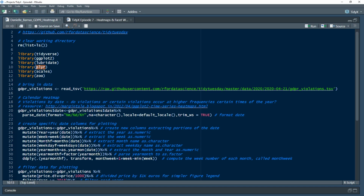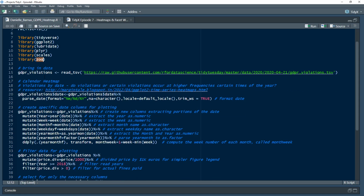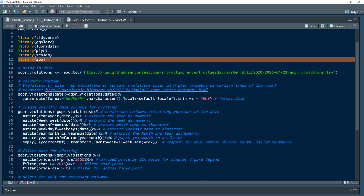Then Scales, which is a library from rlib that has a lot of utility functions for scaling, like adding commas to large numbers and whatnot. So it has a lot of really useful functions in there. And then library Zoo, and I believe that's for handling time series data as well. Yeah. Zoo will help you with time series data and rolling metrics, like rolling sum, rolling average, things like that.